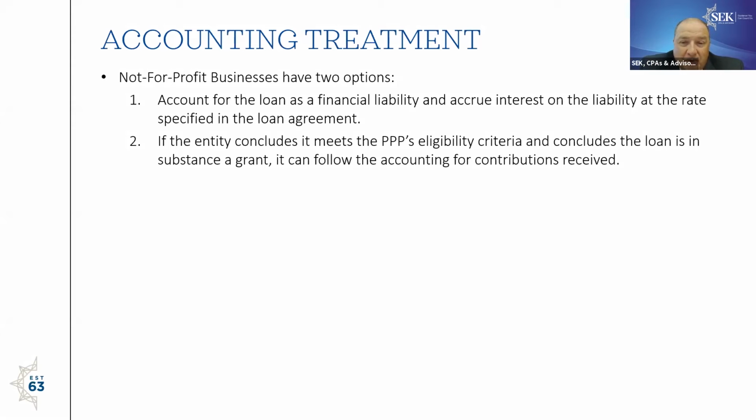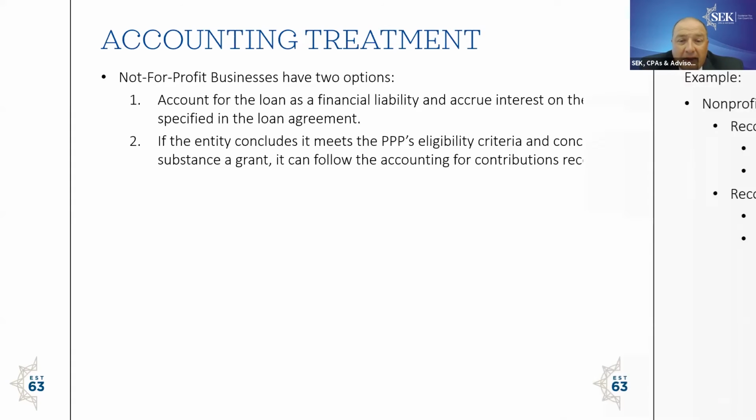You can account for it as a financial liability and accrue interest. So the one option is creating it as debt. The other option is to treat it according to the guidance for accounting for contributions received and contributions made. That option is out there, particularly if you feel it's going to end up being forgiven and it was in substance really a grant to you from the government.